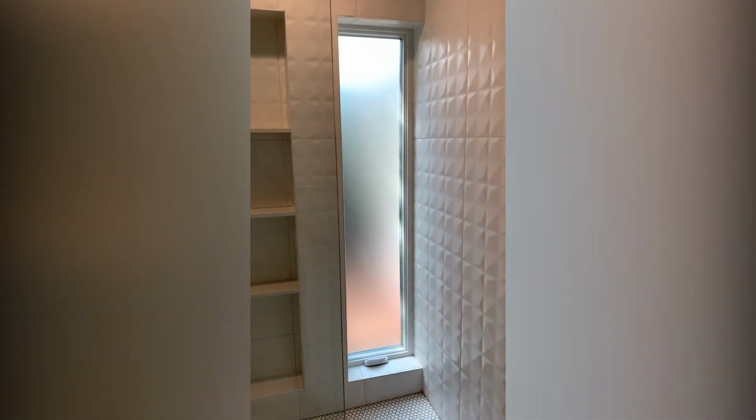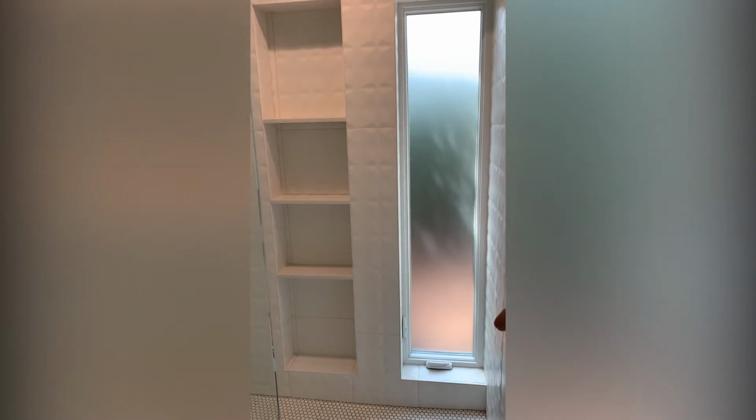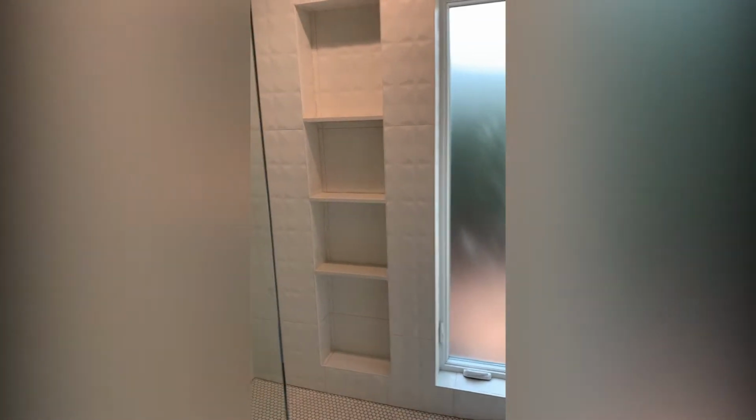So this is all a compact space. So with this, I wanted materials to be seamless. I also wanted to bring in a lot of light. So we've got this really big window that can be opened out. It's a casement, and then you can actually go out onto the deck in the back.